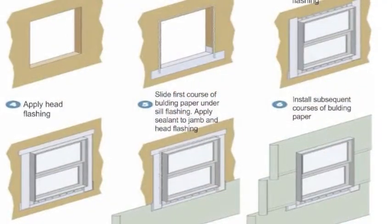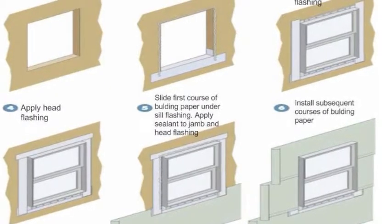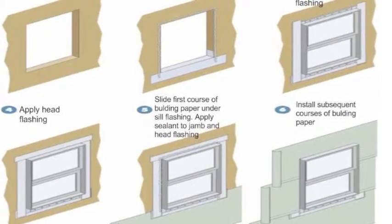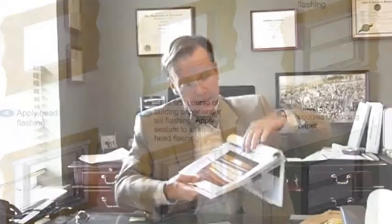Here's one example of flashing windows that I pulled from the internet. But if you do not properly flash windows, and this is usually concealed behind the siding, but there can be evidence of it that an expert can pick up, water just comes in the building. Every time you have an opening in the side of a wall, it's an opportunity for water to come in your building, because water travels down behind siding and brick masonry.